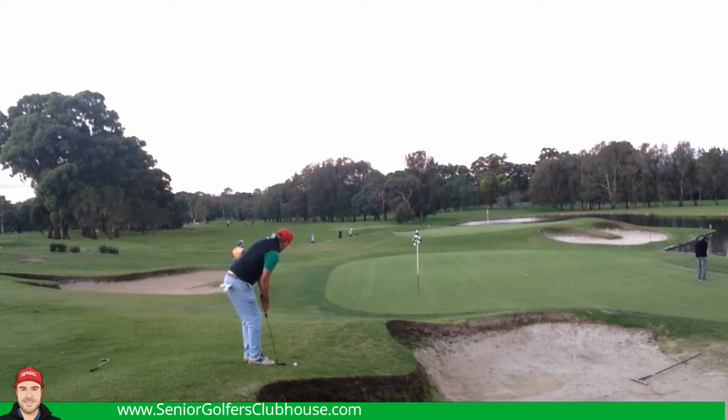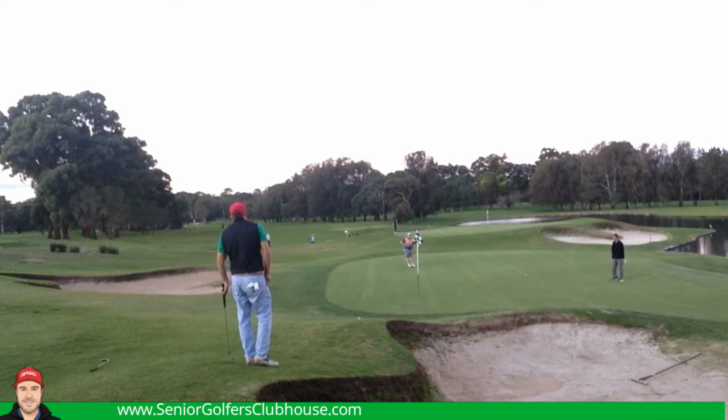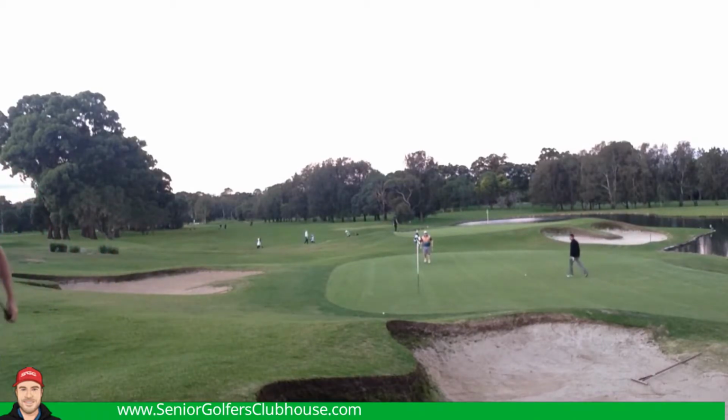It was pretty rough grass, so quite hard to judge the speed. With a little bit more pace, it would have been pretty good, but it ended up pulling up short on the fringe, and left me with that sort of 12-foot putt on the fringe. Hit the putt well, just caught the top of the lip, rolled on about 2.5 to 3 foot past the hole. Managed to tap that in for a 4.